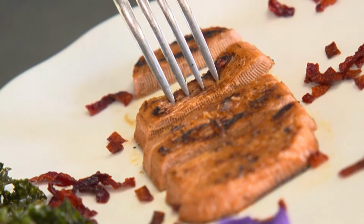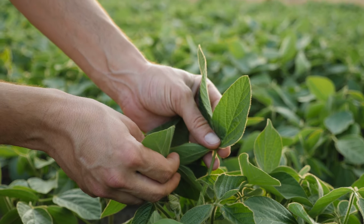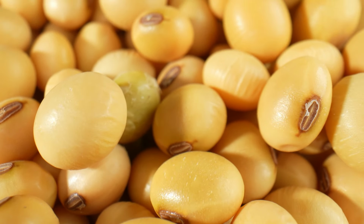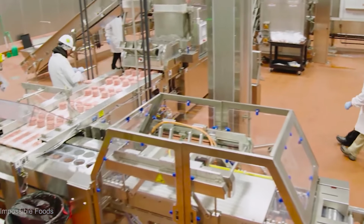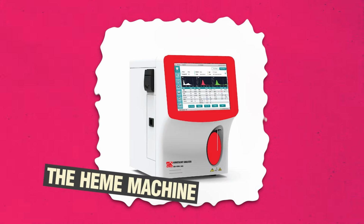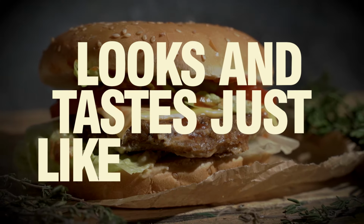Interestingly though, plants contain globin molecules which contain heme just like animals. The root of the soy plant, for example, contains leghemoglobin, which has, as you guessed it, heme. But the amount of soy roots required to make enough vegan meat would be outlandish, not to mention heavy on the wallet. So these companies came up with an ingenious solution. Why not engineer a yeast to make heme for them? Lo and behold, the heme machine, a critical invention that produces enough heme for Impossible Foods to create a vegan burger that looks and tastes just like the real deal.